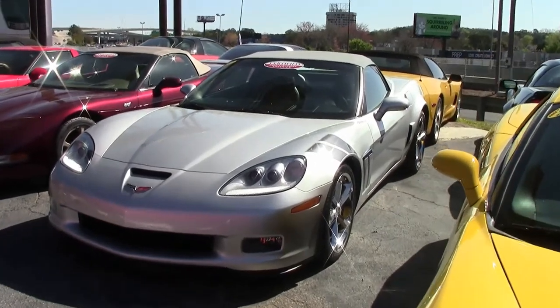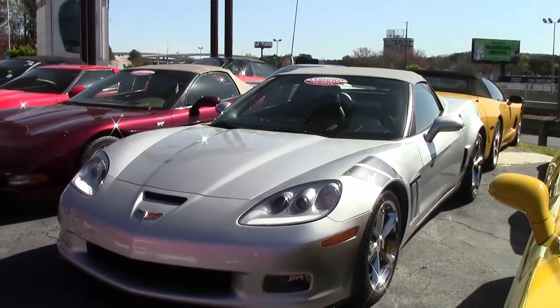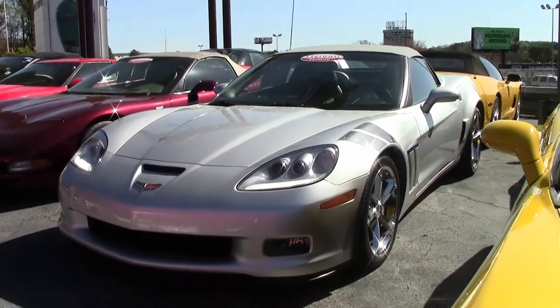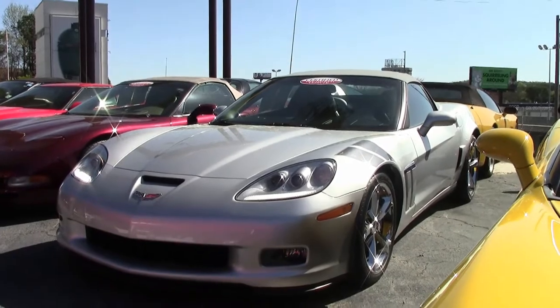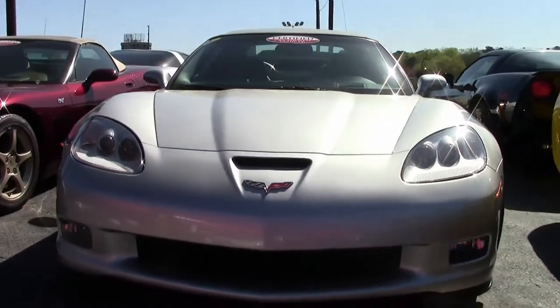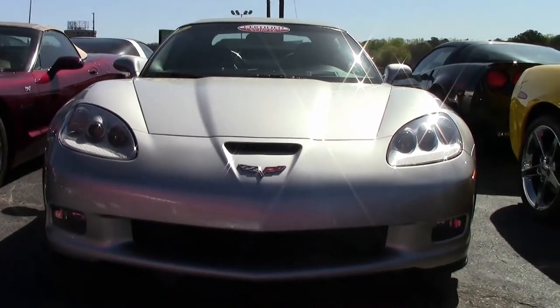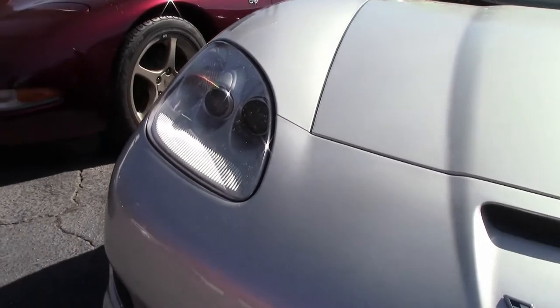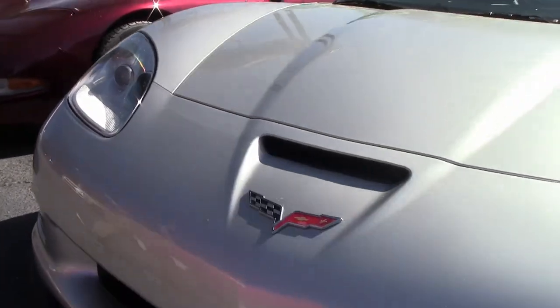2011 saw the base coupe and convertible wheels with a new design. The RPO code J55 cross-drilled brake rotors became optional for coupes and convertibles as well. This gorgeous Blade Silver 2011 convertible Grand Sport, one of 159 in a convertible.